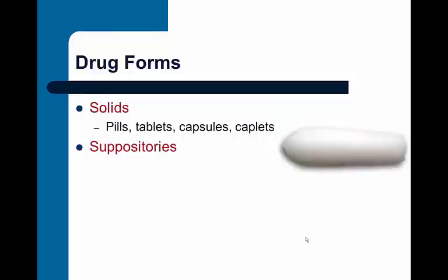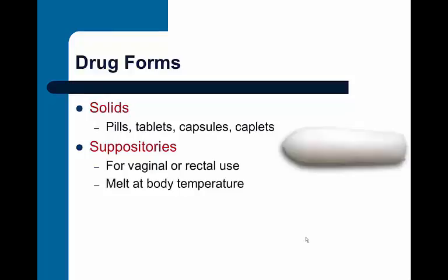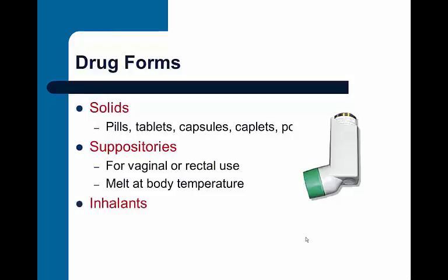Suppositories are a wax-based form of drug administration, usually used for vaginal or rectal use. They melt at body temperature and therefore, while they are being stored, have to be kept at fairly cool temperatures. Leaving them in a hot ambulance will allow them to melt within their protective coverings. Inhalants may be either liquid or powdered substances that are aerosolized for inhalation.